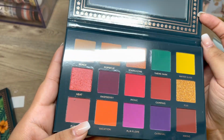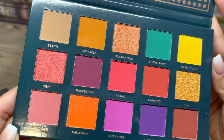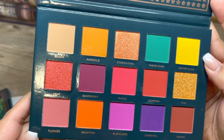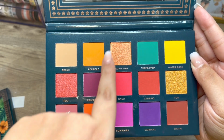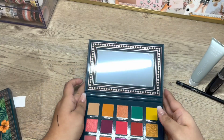How cute. Wow, these are so bright. They're gorgeous. I'm more of a neutrals person, but I definitely feel like I could use a lot of these colors. Even this one. These maybe not so much, these super bright ones, but I can definitely try it out.